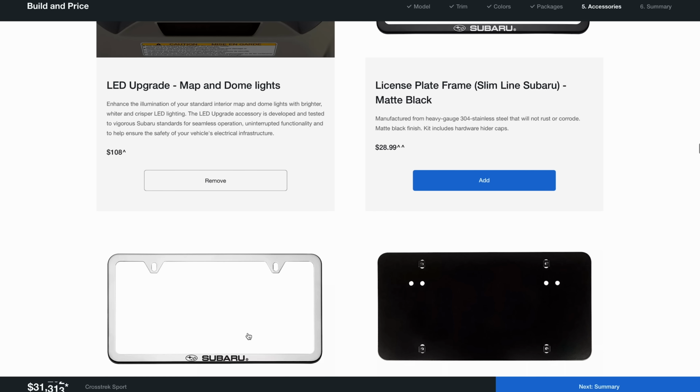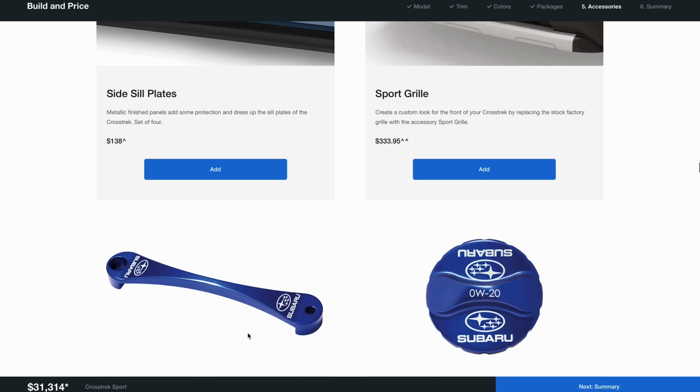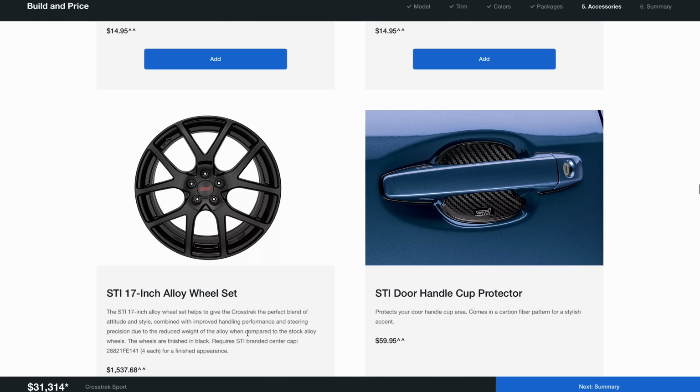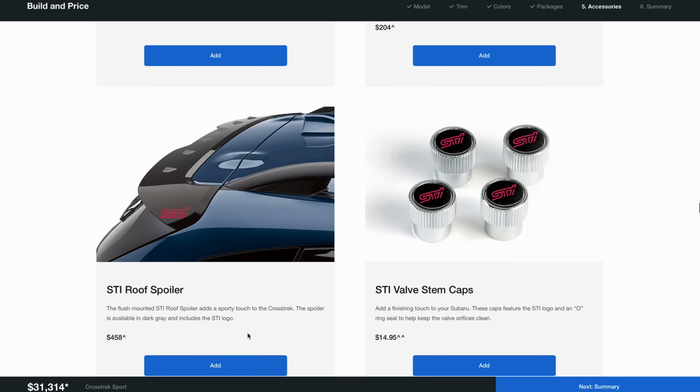LED light upgrade, why not? This is a new car. Let's just go ahead and get everything we want. No reason not to if you're buying a new car. Because what's the point of buying new if you don't get what you want, you know?